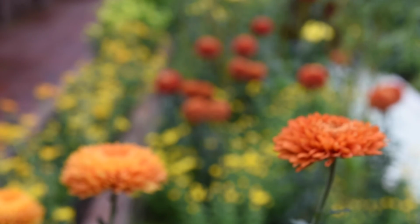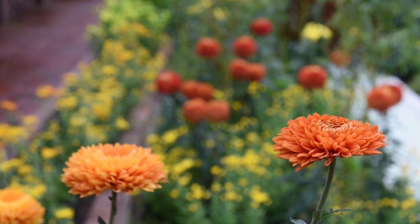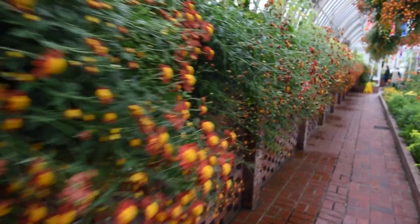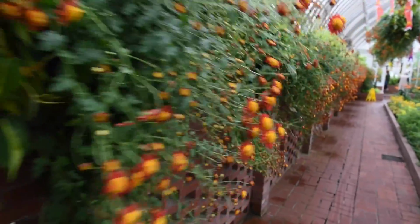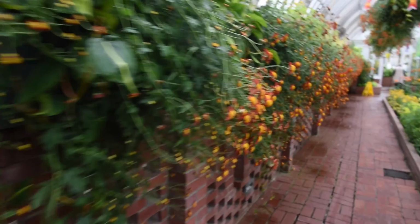Mums are the star of the show. We say mum's the word. So mums, we have 3 different types of main display mums, exhibition mums, your sprays, your disc buds, and we have your garden mums also, and your cascades.